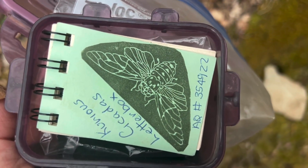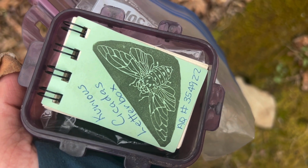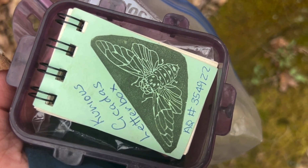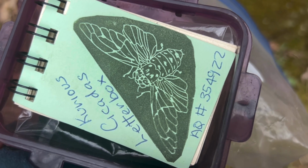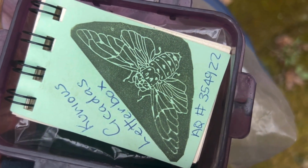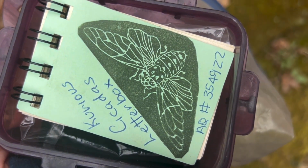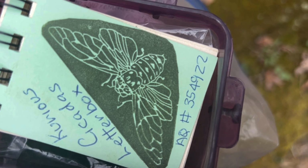I used to do this a lot when my kids were younger. It's like geocaching, but without the GPS. You go into a website and there's like a treasure map or riddles and clues how to find it. That's what that AQ number is, Atlas Quest 354922.